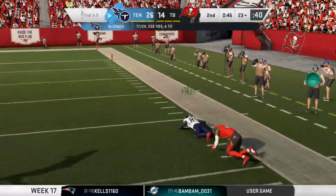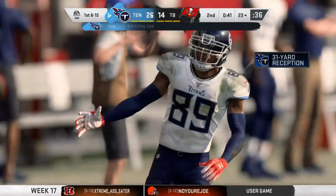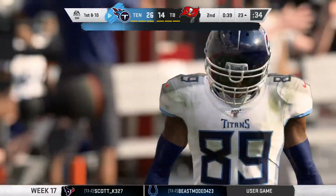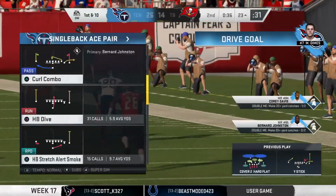Going right side here, and that's complete. And he goes down, but not before getting this inside the 25. Better than a 30-yard gain as we wind down towards 30 seconds left in the quarter. What a first half this has been offensively.